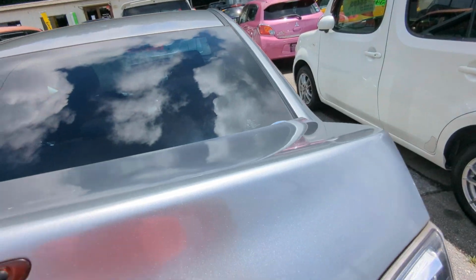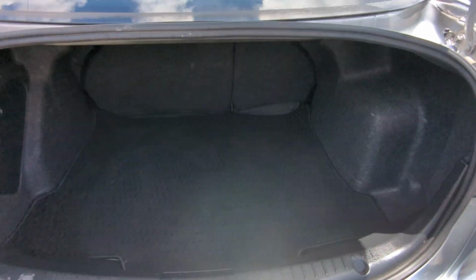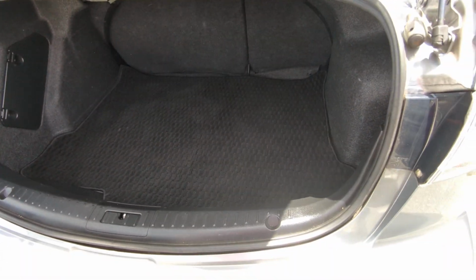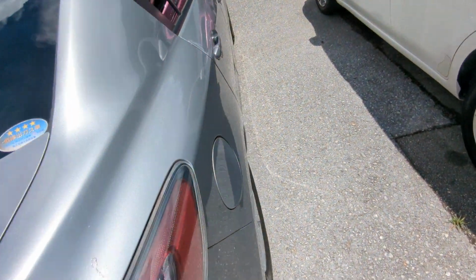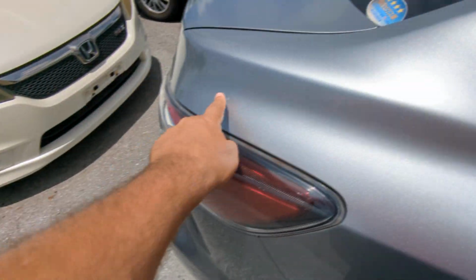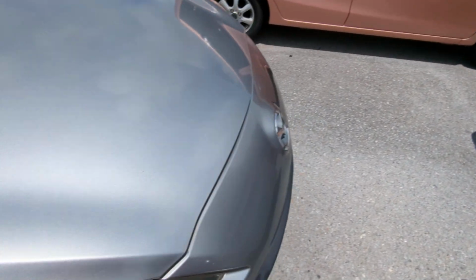Now, I open it from the inside. From the outside, you're going to push this button. Okay, it's right on your brake light. So very nice space back here. Like I said, if you need extra space, you push those down. And then it looks like it has an aftermarket carpet back here for extra protection or whatever. Oh, they had a little bruise there too. Just a couple dings on this one. Nothing major.